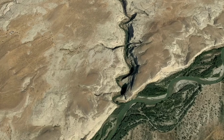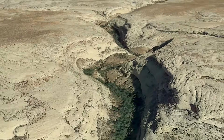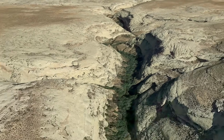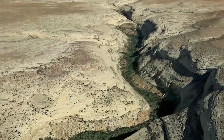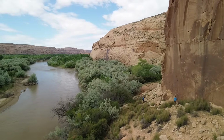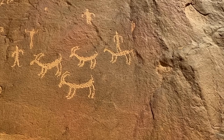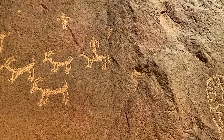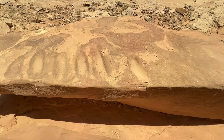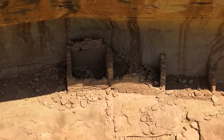While scanning Google Earth, a glimmer of blue in a remote canyon caught my eye. Curiosity took over. I set out to see if life had once thrived there. What I found was beyond expectation. Ancient pictographs etched into the stone, leading me deeper into the wilderness. I followed their trail until they brought me face to face with the very place the ancients once called home.